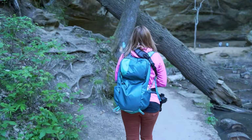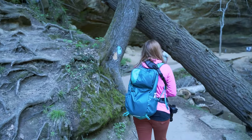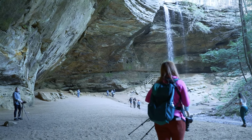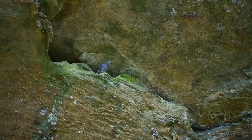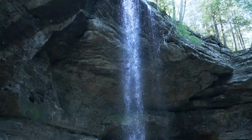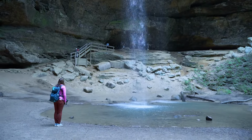We had just enough daylight to head over to Ash Cave, and it is massive. I did not realize how big Ash Cave was, and it's simply gorgeous. It was really cool to see some of the pigeons living in the cave, and I really wanted to fly my drone here as well. However, it was starting to get dark.